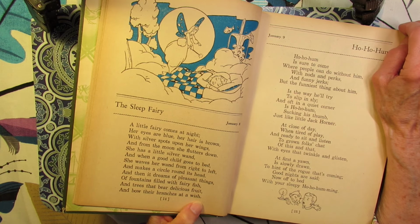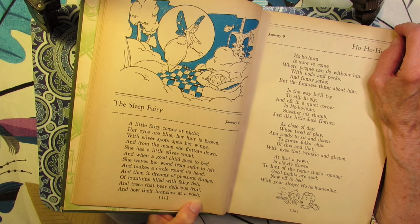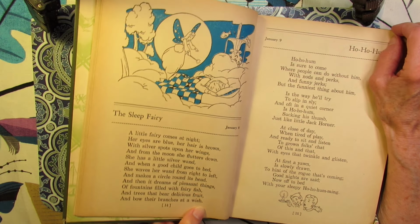Her eyes are blue. Her hair is brown, with silver spots upon her wings, and from the moon she flutters down. She has a little silver wand, and when a good child goes to bed, she waves her wand from right to left and makes a circle round its head, and then it dreams of pleasant things, of fountains filled with fairy fish, and trees that bear delicious fruit and bow their branches at a wish.